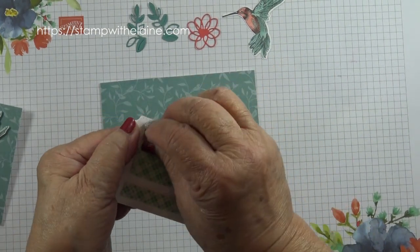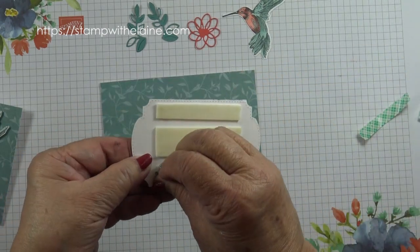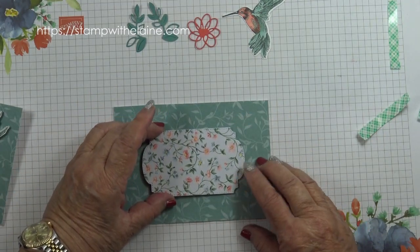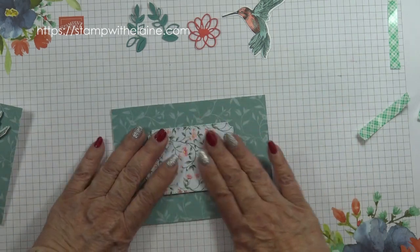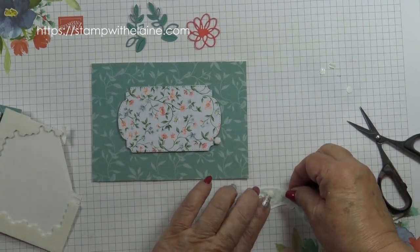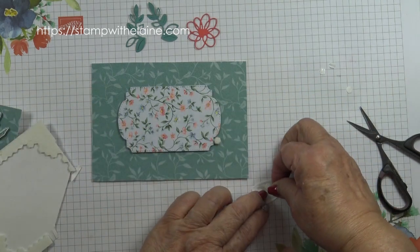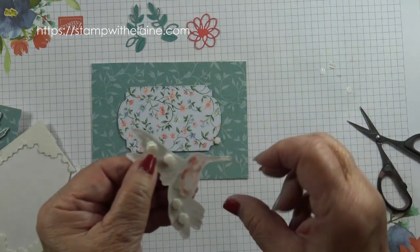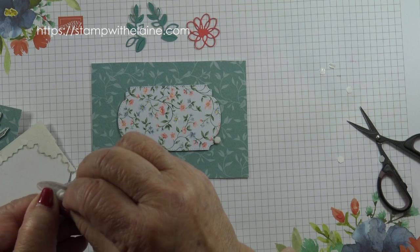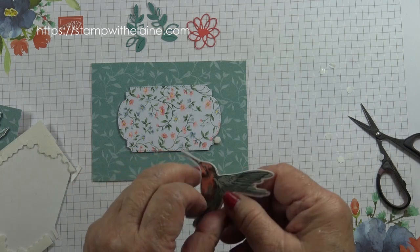And when I'm gluing large pieces, I sometimes use a wider tape. Make sure that's the right way. Centre it on to my card front before pressing it down. Now, I've put a double stack of dimensionals there. I'm doing the same with the bird on the wings, and I wanted that a little bit more flush, so actually I put a double layer of glue dots on it instead.